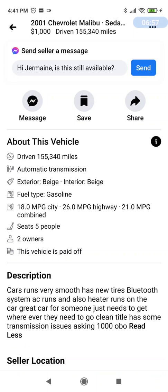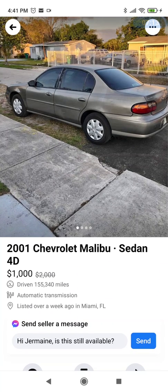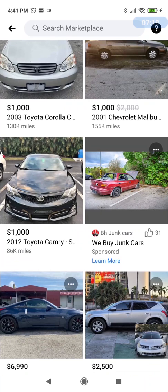All right, description. Car runs very smooth, has new tires, Bluetooth system, AC runs, and heater runs on the car. Great car for someone who just needs to get wherever they need to go. Clean title, has some transmission issues, asking $1,000. $500. Take it or leave it. Transmission problems. That's always a sore point on any car whatsoever.